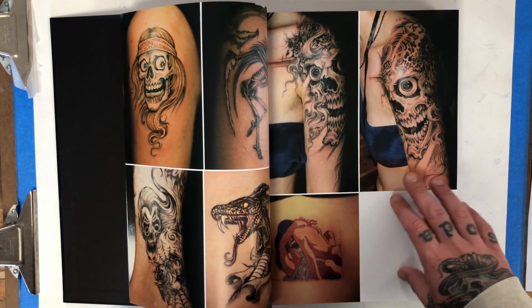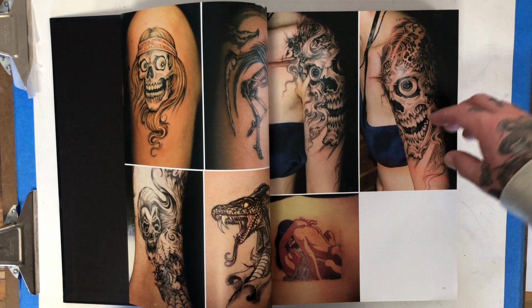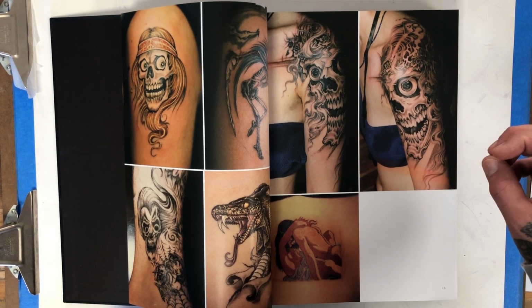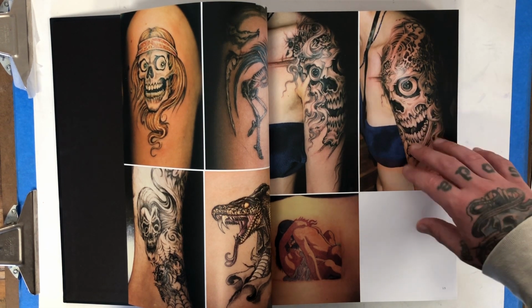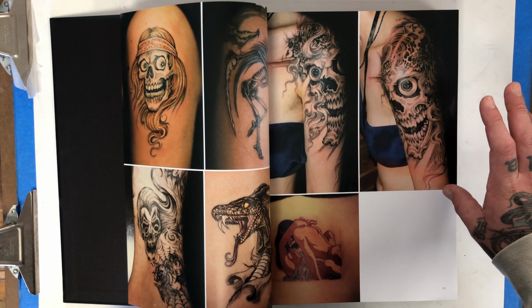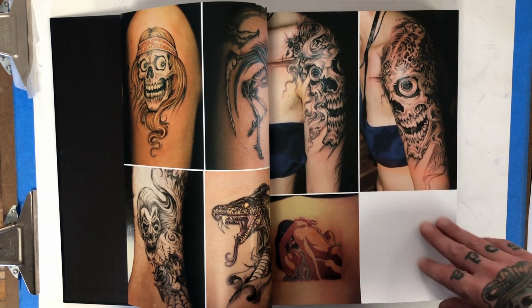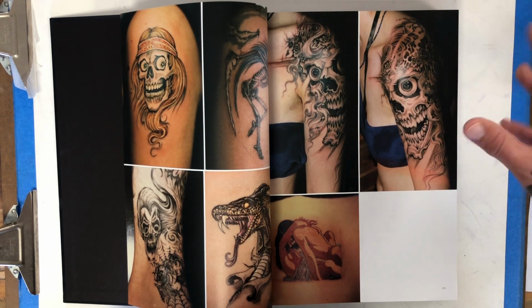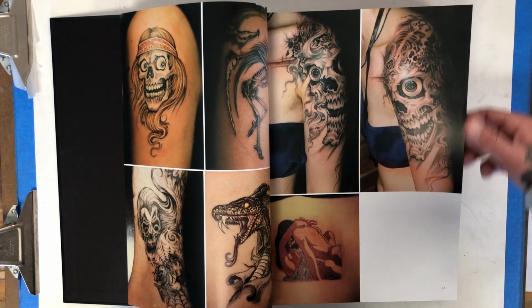I heard once before, and I think it might have been Filip, he always said, a design should be strong in each section of how you do the tattoo. So it should look basically finished once you do the outline, and it should be strong and hold on itself just in that sense. And then it should also be strong once you just add some shading. And then if you have color, then that adds another element and should look finished there as well.